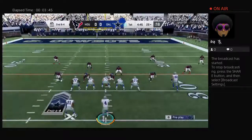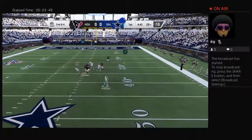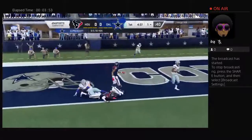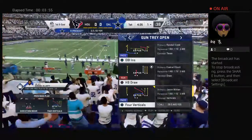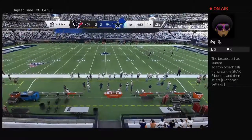Y'all playing the wrong football. To throw is Prescott. And this is going to be caught. He won the fight for the football. A gain of 28 yards there and give him a first down.